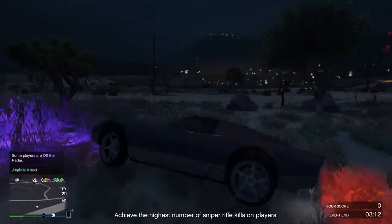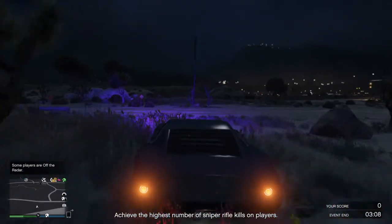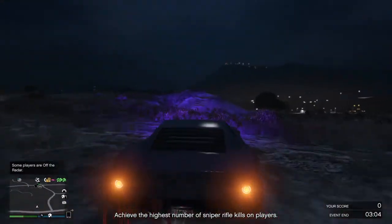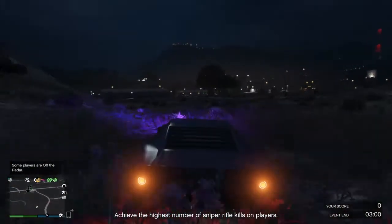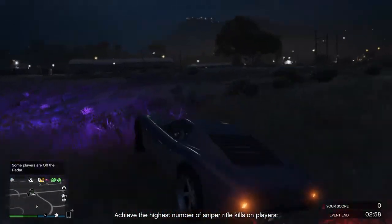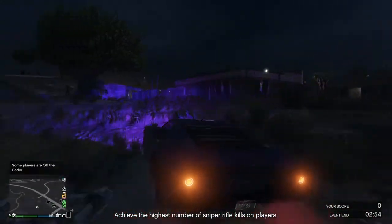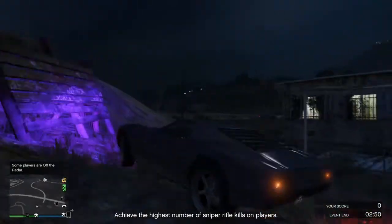Handling, I give it a 3 out of 10 because it handles so poorly. You take a bend with it, it just is like a boat. It just does not want to steer. So it gets a 3 out of 10 on handling. It grips well, it doesn't lose traction, but that's the thing, it just doesn't want to turn. So 3 out of 10.